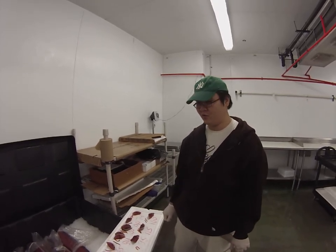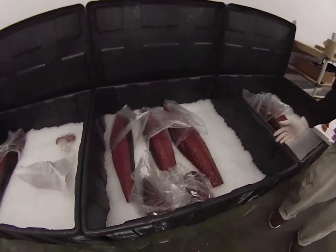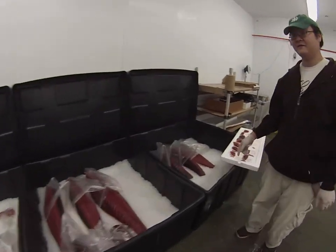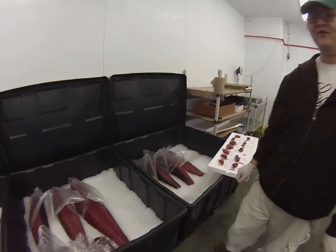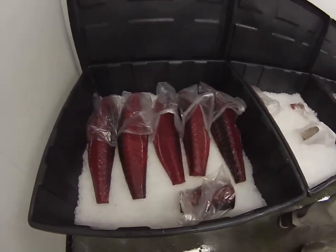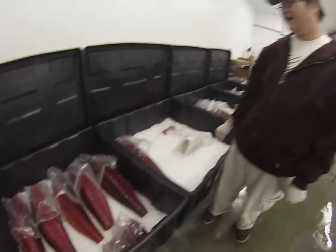In American markets, tuna usually grades in 3 different grades. You start with your number 1, which is nice and bright red like this. And then we have your number 2s, which are a little less in color, like so. And then we have your 2 pluses, which are down here, which may be a little softer. I mean, as you can tell, the color is still nicely bright red.